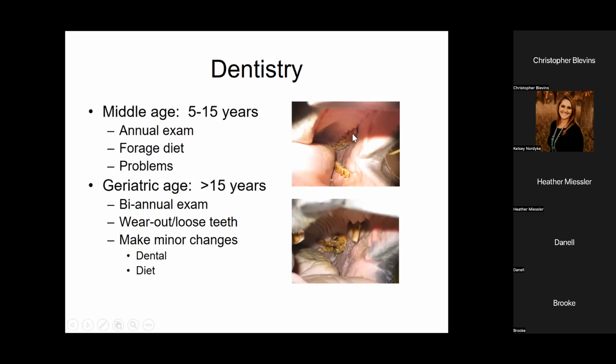These are the cheek teeth. There's many of them, even though one looks like one long tooth. These are actually multiple teeth sitting in here, big blocks, and they're rough, and that's used to kind of chew up roughage. So this is the upper left cheek teeth, and here is the lower left cheek teeth. And here's the tongue kind of sticking out to the side here too.